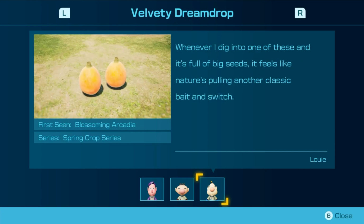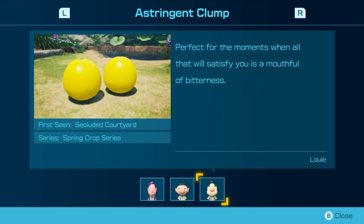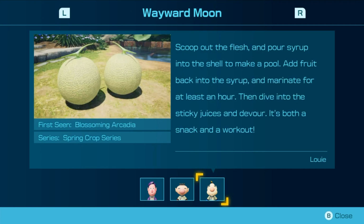Whenever I dig into one of these, it's full of big seeds. It feels like nature's pulling another classic bait and switch. Perfect for the moments when all that will satisfy you is a mouthful of bitterness. Scoop out the flesh and pour syrup into the small shell-neck pool. Add fruit back in the syrup and marinate for at least an hour. Then dive into the sticky juices and devour. It's both a snack and a workout.